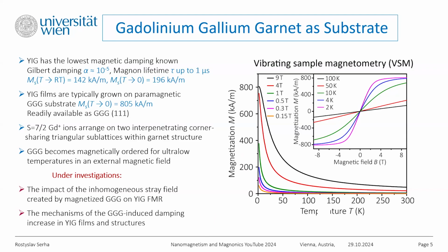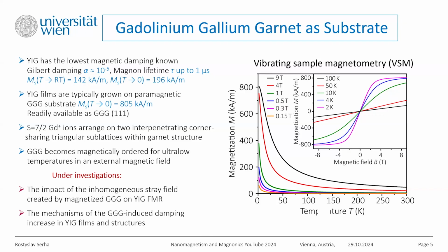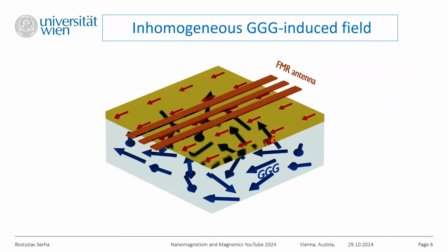Recently, our research has focused on the impact of the homogeneous stray field created by the magnetized GGG on the FMR of yttrium iron garnet films. We have been particularly interested in understanding the mechanism by which GGG-induced damping occurs and how it increases in YIG films and structures. This animation will clearly show what's happening in our experiment.